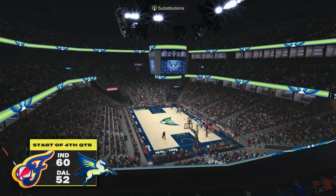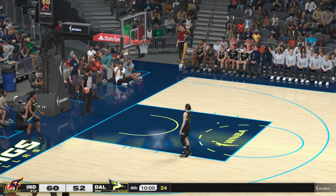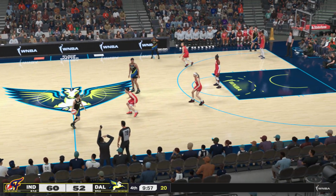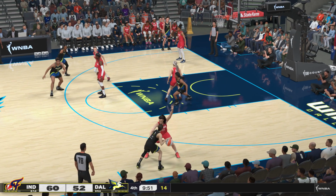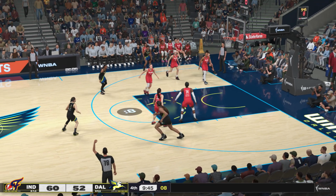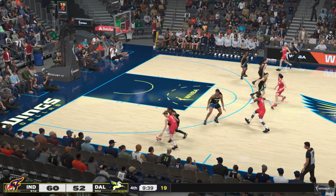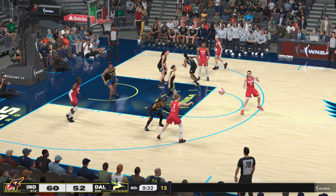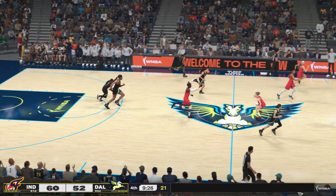Welcome back as we get set to start the fourth. Here's Uzan. Brown sets a screen. Here's the three. Rebounded by the Fever. Now Wallace. Pass to Clark from the arc. Brown grabs the board.